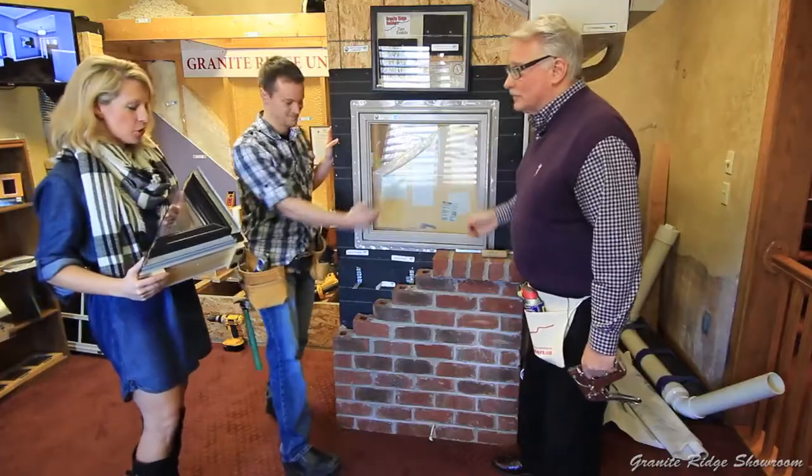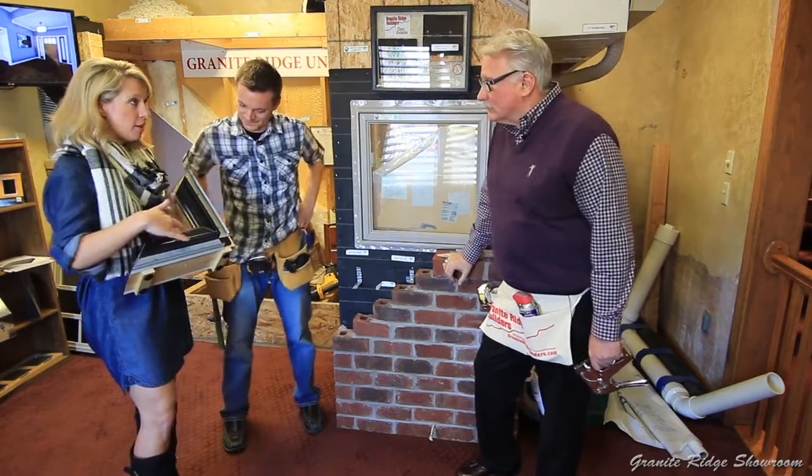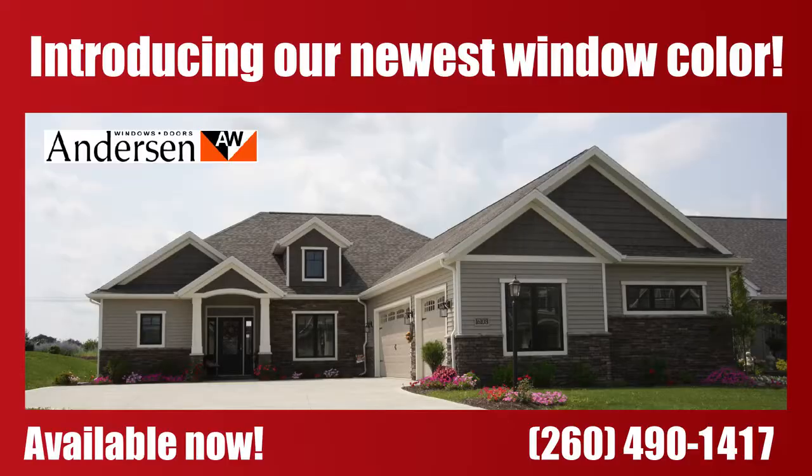These Anderson windows are great. Do you know that we have 7 color selections to choose from, which is great. You have to come into our showroom and see what's available.